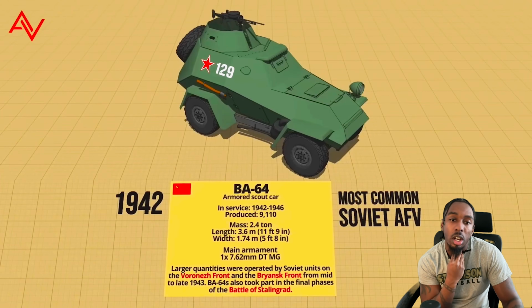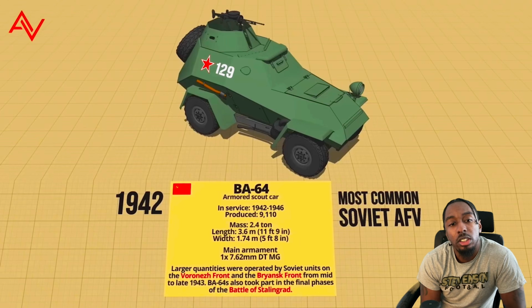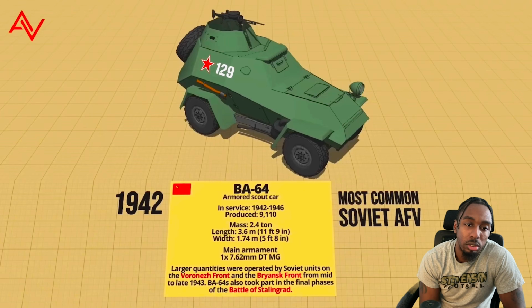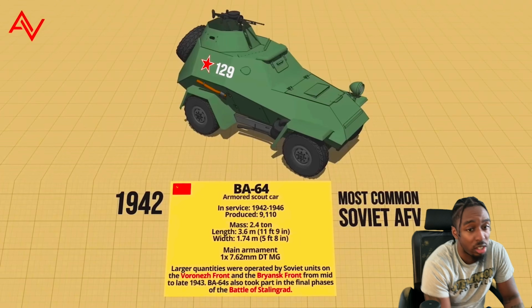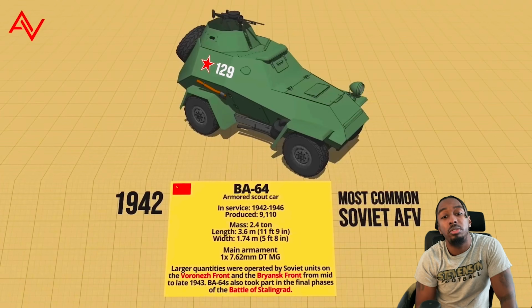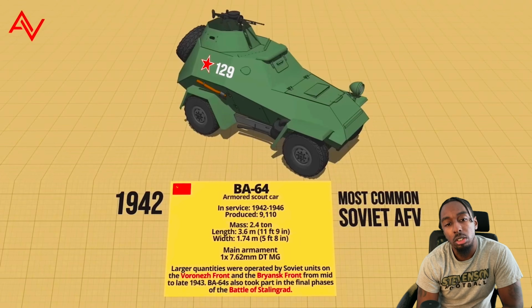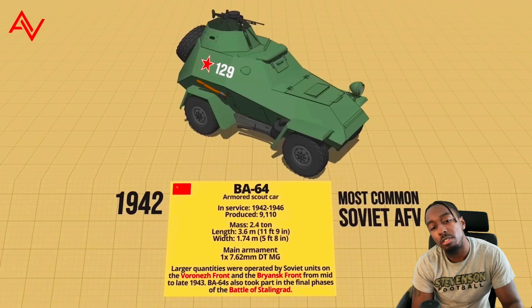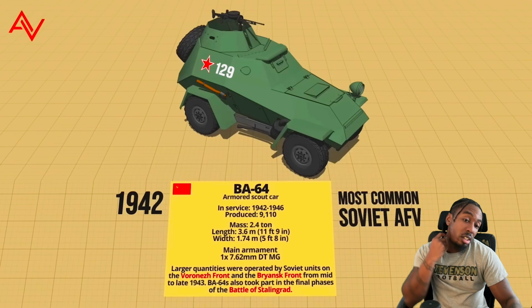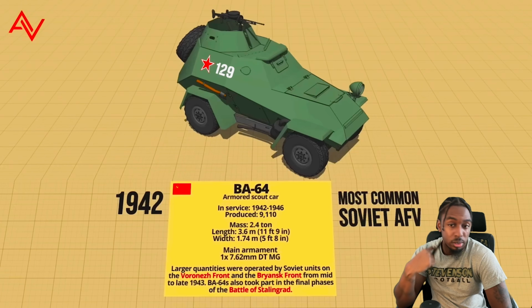Soviet Union, most common Soviet AFV. Okay, I remember that. 1942 to 46, 9110 were built. Larger quantities were operated by Soviet units on the Voronezh front and Bryansk front from mid to late 1943. BA-64s also took part in the final phases of the Battle of Stalingrad. Okay. We know the Battle of Stalingrad, one of the bigger battles.